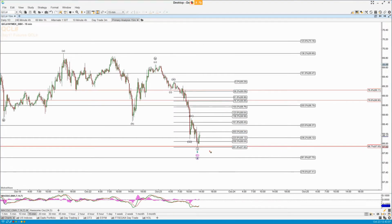If I just come straight down to the 15-minute chart, we hit a 2.618 based off this being the 4. So the 3's over here. We had an A, B, C for an expanded flat for the 4. 1, 2, 3, 4, 5. 2.618 for this subwave. 88.7 retrace fib hit, and we're starting to bounce.